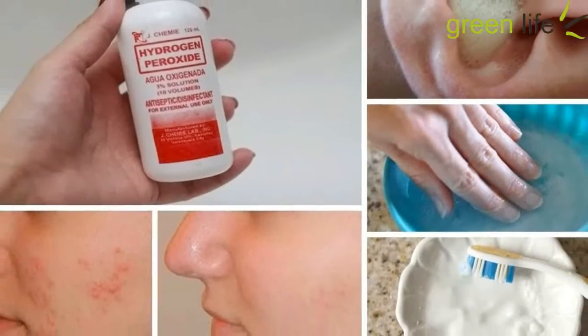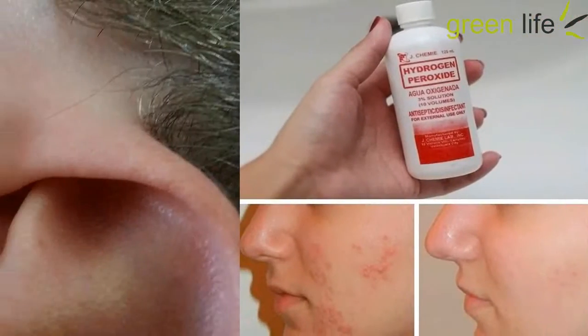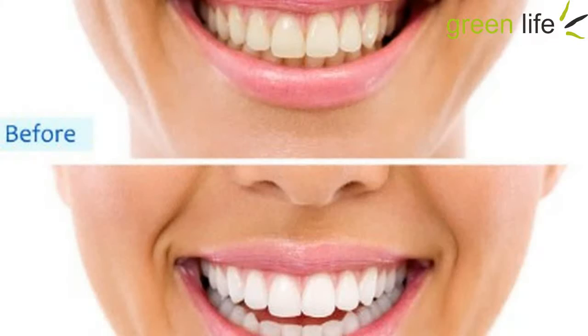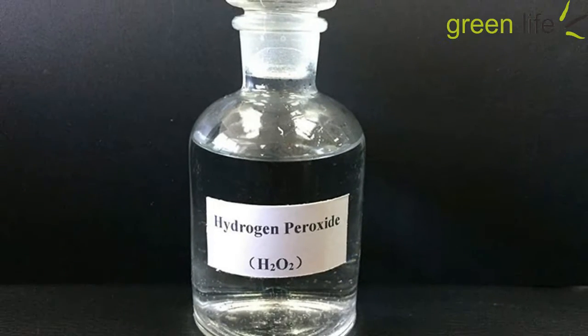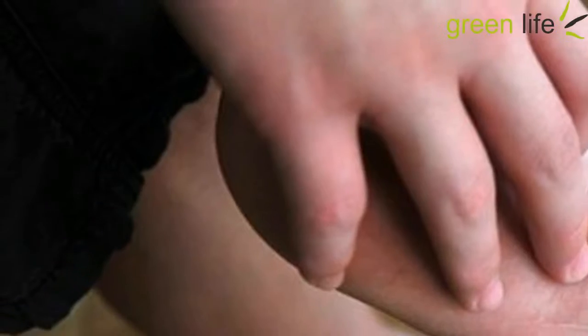Gently scrub your nails using a soft toothbrush. Rinse them thoroughly with water. Do this once or twice a week for several months. It is important to note that hydrogen peroxide can dry out your fingernails. To prevent this from occurring, rub some olive oil or coconut oil on your nails after using a hydrogen peroxide mixture.